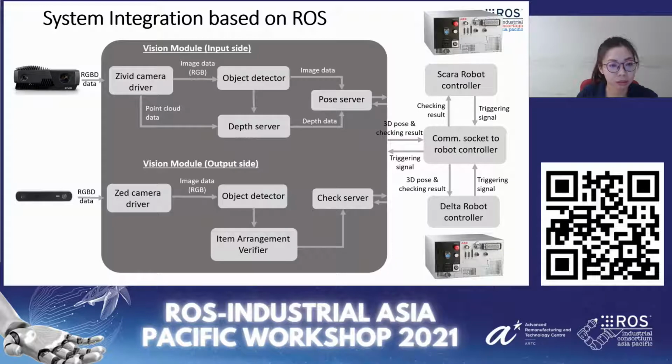This slide shows how the vision system works and how it communicates with robots. For the input side, the ZV camera uses structured light and the RGB sensor to generate RGBD data. The image data is used in the object detector node. This detector node is based on a deep learning algorithm. We train the CNN model in advance and apply the weight file in the real-time detection model.